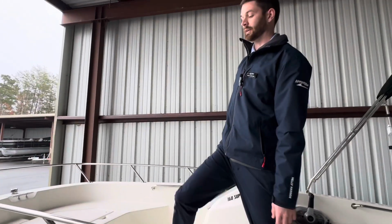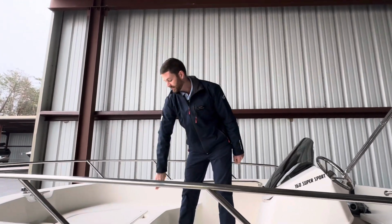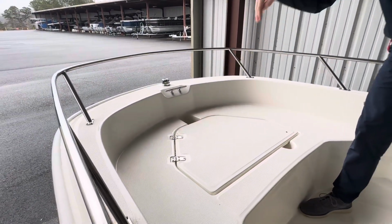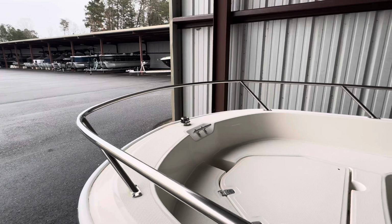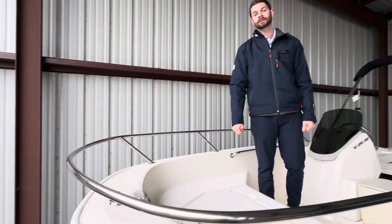That way when you're walking around the front, if you are fishing, you do have something to grab onto and hold. Here in the bow we have a nice little area for a fish box, and you do have some storage underneath there for tying off your anchor cleat and have a bow point.